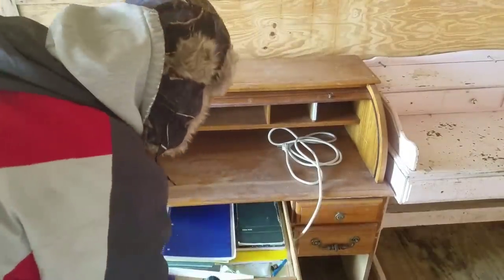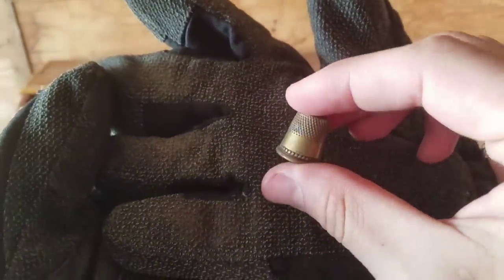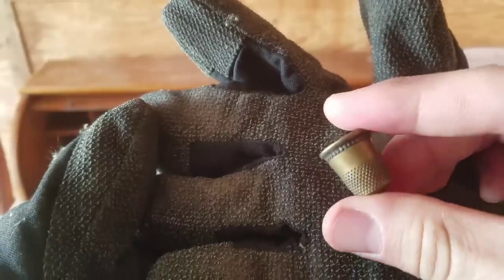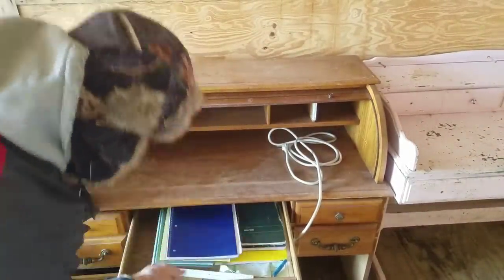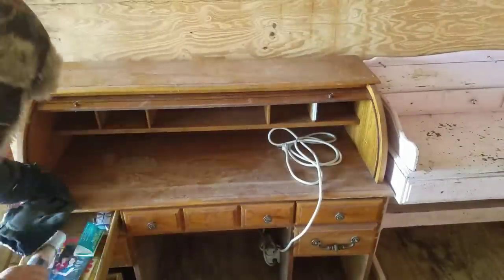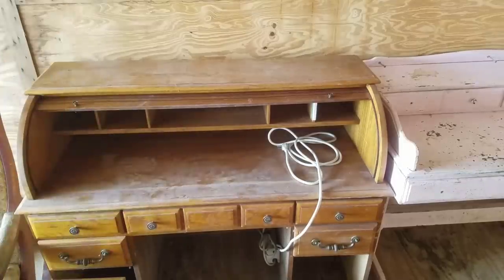We're going to need that. It's freezing soon. Oh, here's a thimble. And that, my friends, that thimble may be, let's see if we can find any markings. Not silver, not finding any markings, although nice one, very collectible. All kinds of little tools. There's laminate, transparent laminate for scrapbooking. You know what that means? This is definitely grandma's unit. All kinds of paperwork.